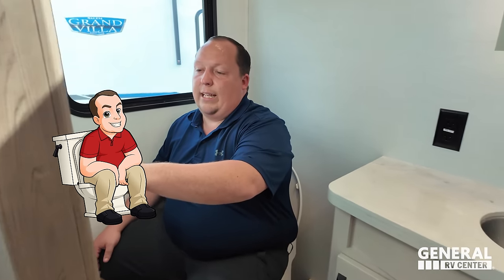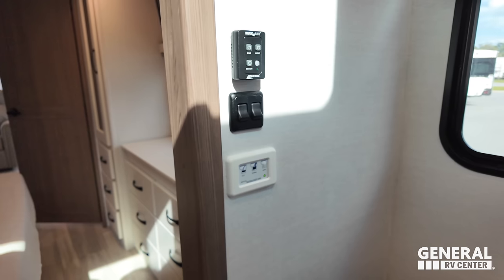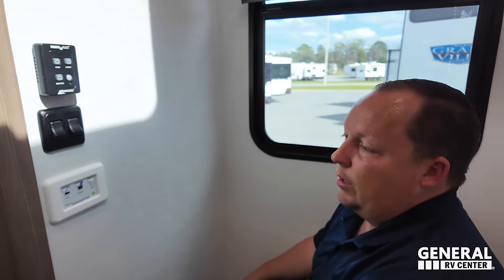Here's what I will say. They do have electric flushes right here. Yeah, I was wondering. That's a very unique toilet. Yep. Cool. But it's still porcelain. That's all that matters.